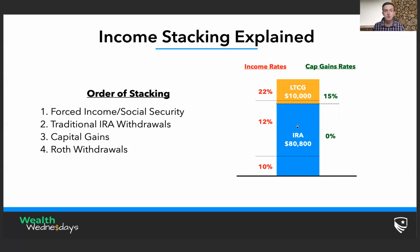Again, forced income, Social Security is going to be the base. From there, the next thing that stacks is traditional IRA withdrawals. Okay, so again, that's fully taxable income. After that, capital gain stacks.